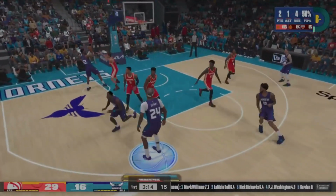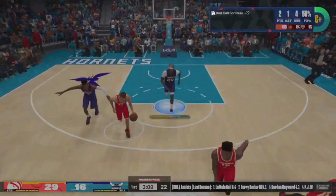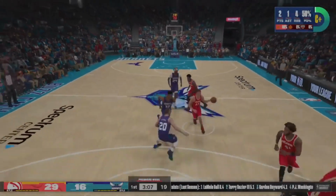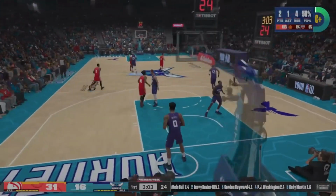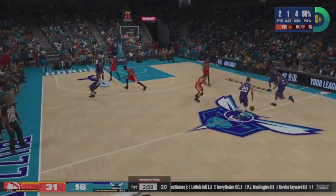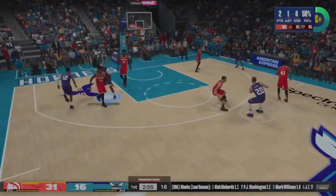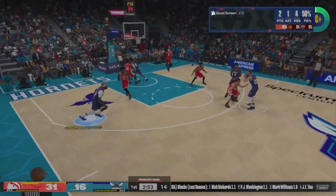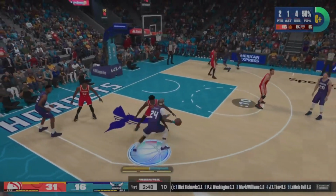Rozier finds Miller in the paint and it's stolen by Bogdanovic. And the pass to Bey. That falls. Nice feed that time from Bogdanovic. Their play on both ends has been superb. We'll see if they can maintain the momentum. Like tonight, all the hustle plays have meant so much to this team. Now just sustain some of that energy and keep comfortable.